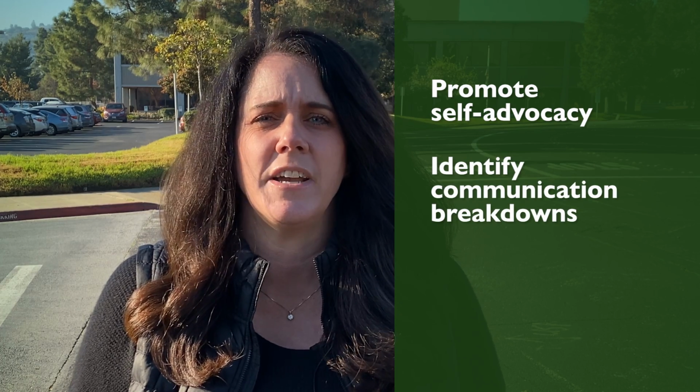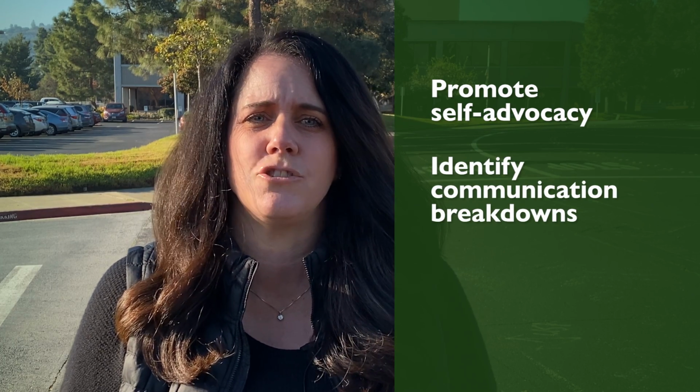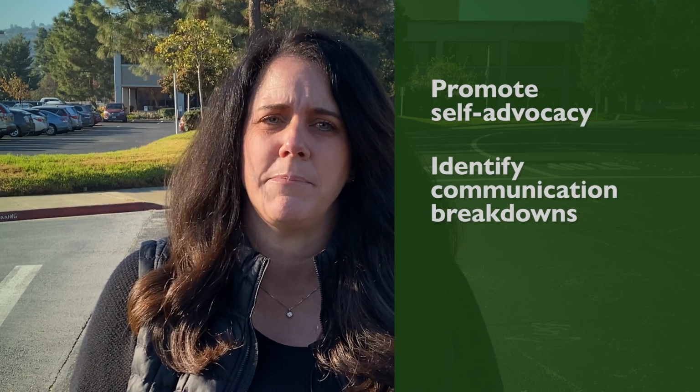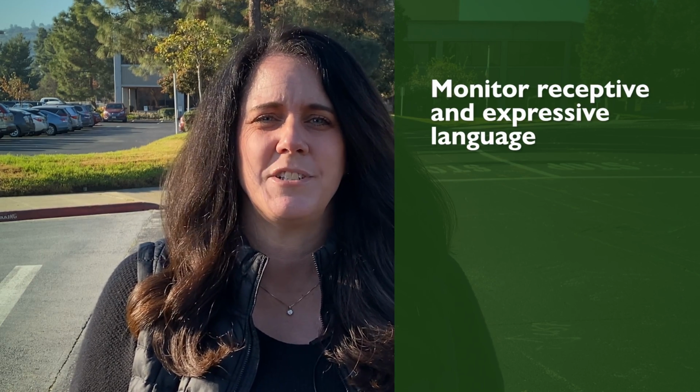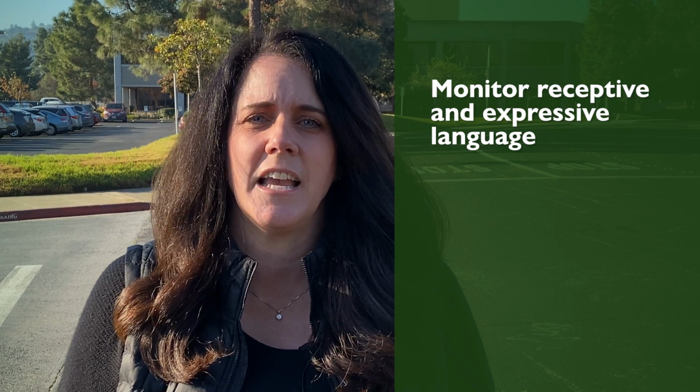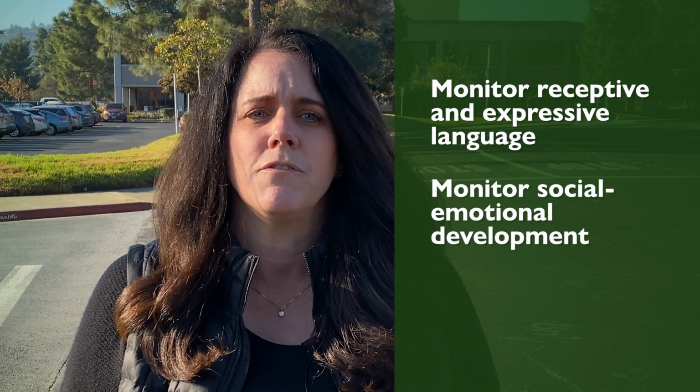Integrated Teachers of the Deaf will also help promote and instill self-advocacy skills, including equipment issues, and identifying communication breakdowns to provide strategies to prevent them from happening again. They will monitor both receptive and expressive language skills for academic learning and social-emotional development for students whose hearing level adversely impacts their educational performance.